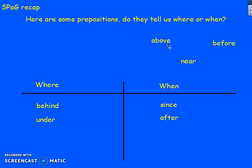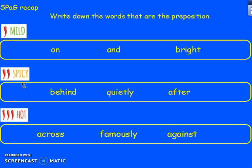Above. Does above tell us where or when? Above tells us where. The birds fly above the clouds. Then we have near. Near, does that tell us where or when? Near tells us where. I live near to the shop. And finally, before, does it tell us where or when? Before I started school, I went to nursery. It tells us when. Your first challenge then is mild, spicy or hot.